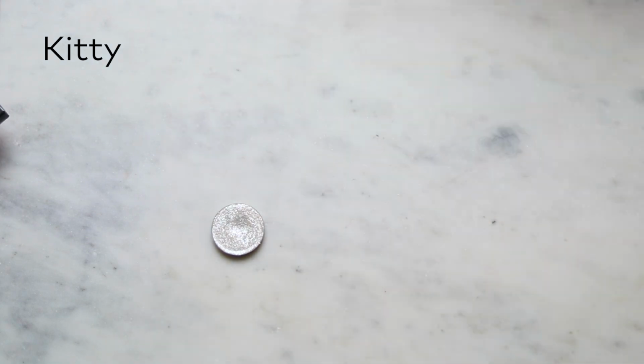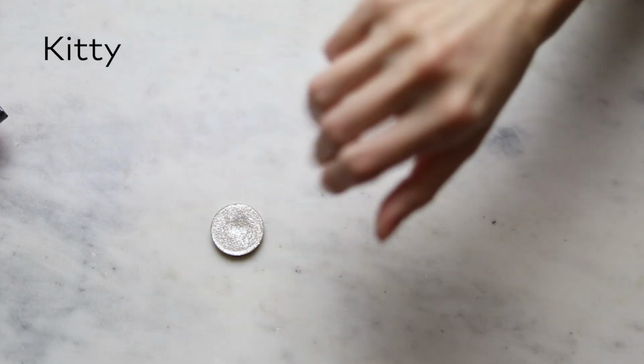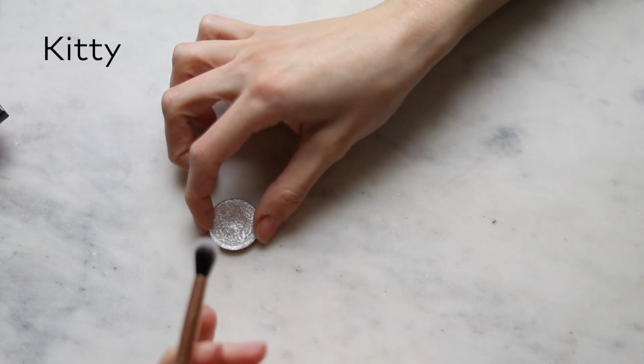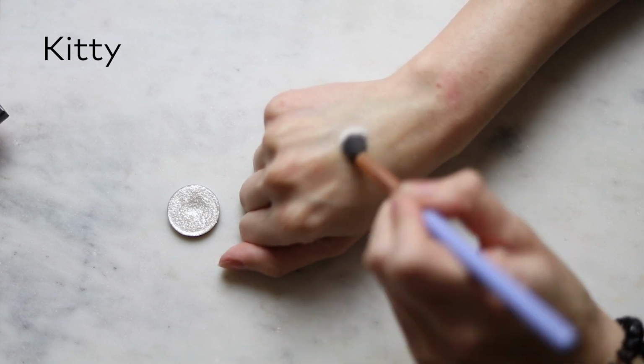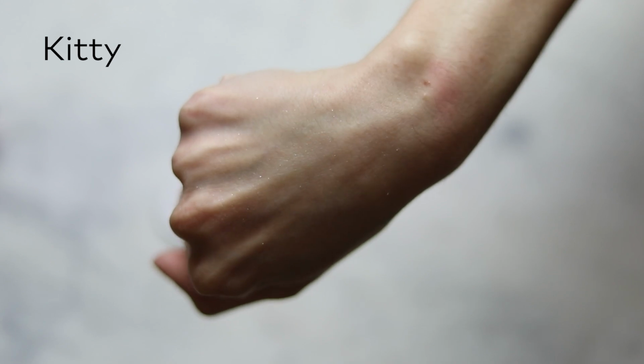But not only that, you also need to make sure that your skin is not fully dry. My hand is pretty dry now, I'm going to try to show you. If you apply it with a brush on dry skin, let me see if I can show you. It just fluffs away. You see the chunks? Oh God, can I focus? The chunks are just going to fluff away.